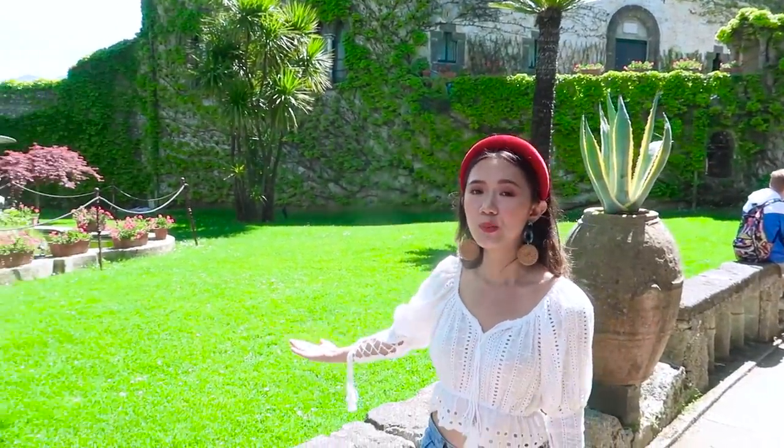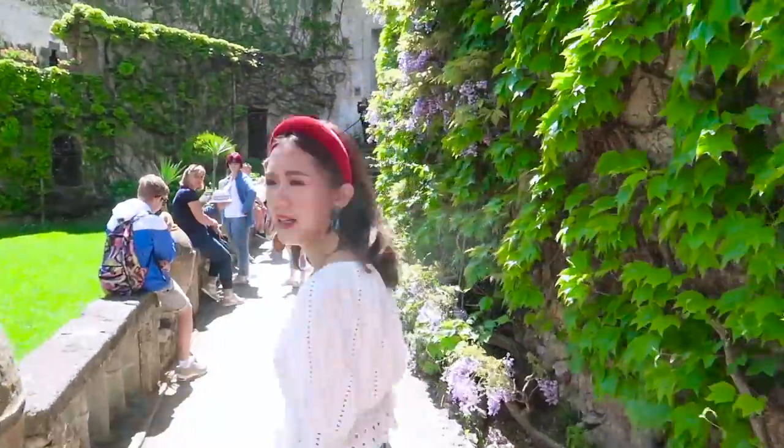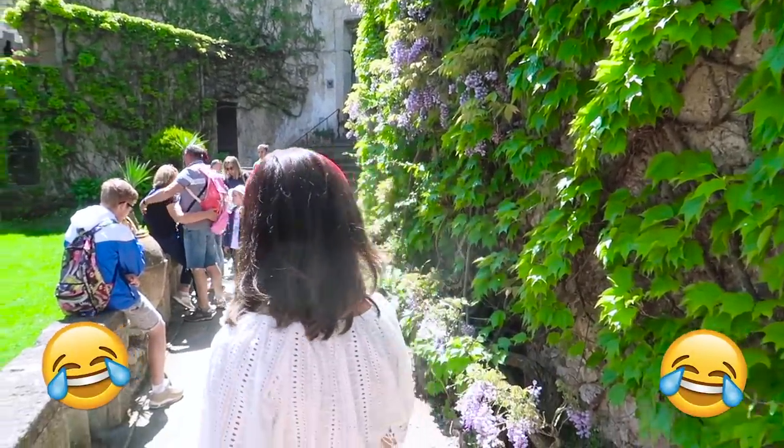I'm not sure if it's Cimbrone or Cimbrone. This is the beautiful gardens of Villa Cimbrone. Shall we proceed? We shall. But first, where do I photo spot? There, madam. Keep going.